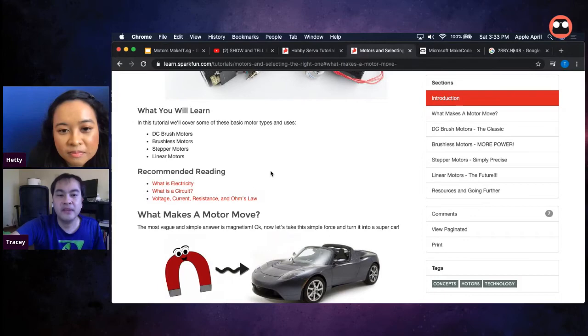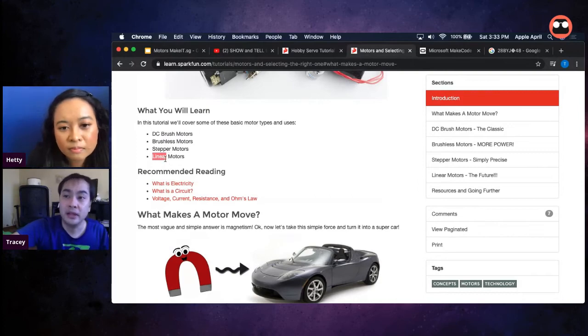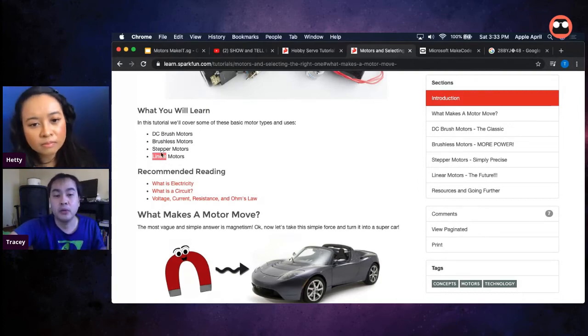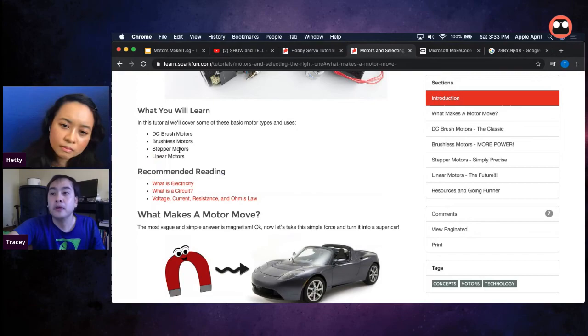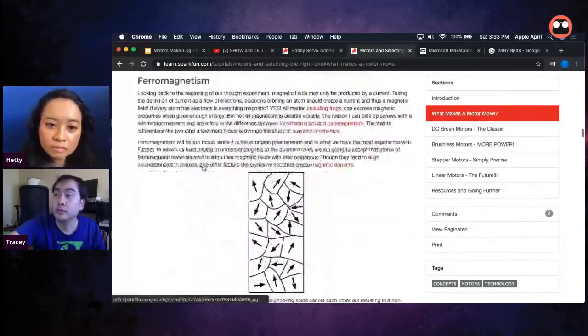There's basically three very broad categories. You have DC motors, which, the very small DC motor was inside the continuous servo, and the servo as well. And you have stepper motors and you have linear motors as well. The linear motor and stepper motor are basically doing the same kind of thing, but one is like a better version.